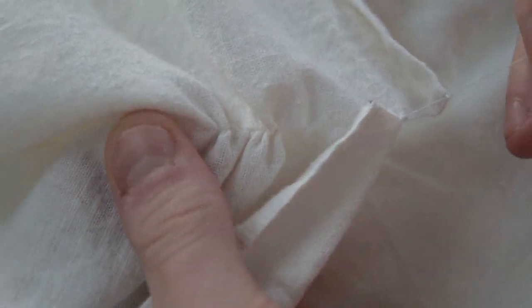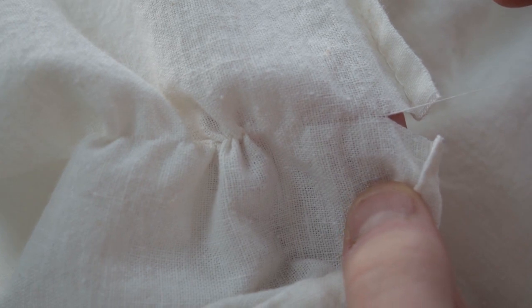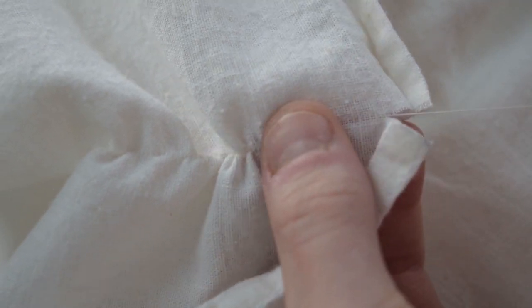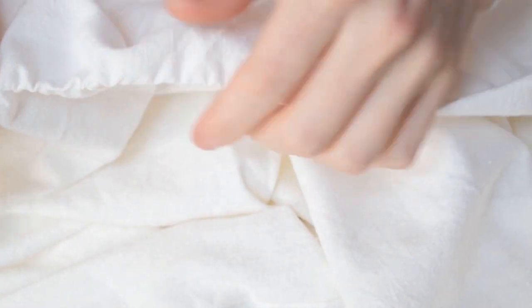You have to be really careful not to snap it. It will happen. So you just need to be prepared for that and work with it. But here's a nice little close-up so you can see how it works. Pull along the thread and it comes out really, really nicely, which leaves a nice gap between threads, something for you to cut along.